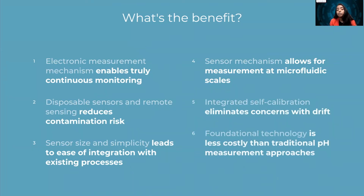So what's the benefit with this approach? Well, the electronic measurement mechanism enables truly continuous monitoring. The sensors are both disposable and can function remotely, which reduces the risk of contamination. The size and simplicity allows for easy integration. The sensor mechanism allows for measurement at very small volumes, at microfluidic scales. The integrated self-calibration completely eliminates concerns with drift, and the foundational technology here is less costly than traditional pH measurement approaches.